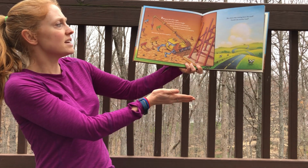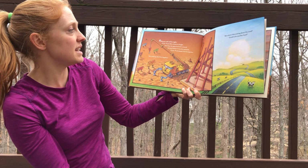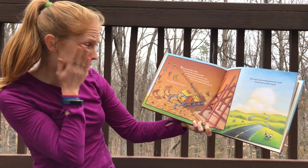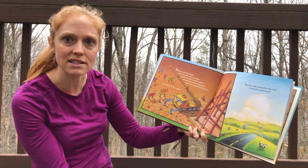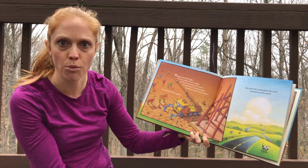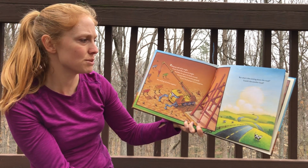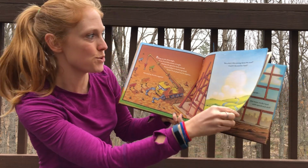Pulling up with all his might, crane truck lifts a beam to height. And then he spins his hook around, but just before it touches ground, crane truck gasps out in surprise. He's used up all of his supplies. The pipes? No more pipes. Lumber? No more lumber. Beams? No more beams. But what's this coming down the road? Could it be another load?